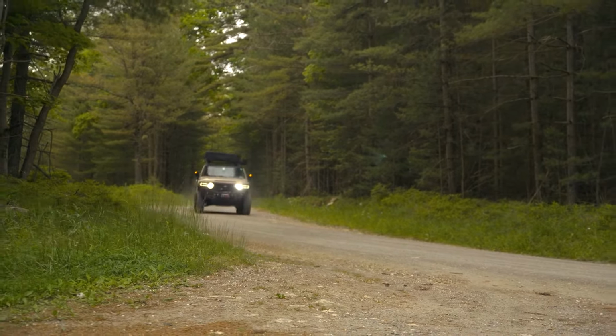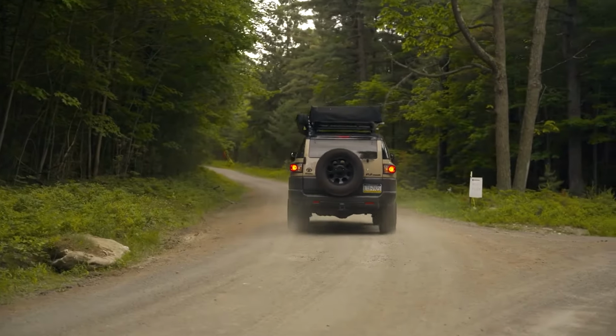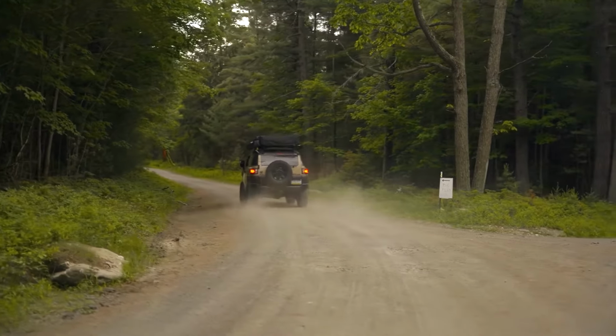Now, what happens if you're mad rich and you have all the rare parts, the rare options, and you want to stand out even more? These are going to be the 5 rarest colors you can get on an FJ Cruiser.